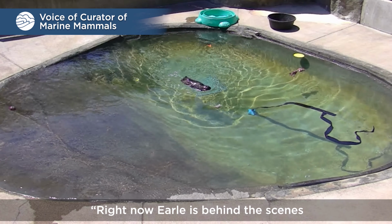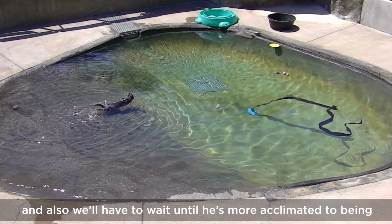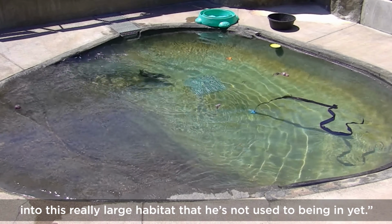Once he is getting more and more trained and he's done with being in quarantine, then we are able to bring him out onto the main habitat so that all of our guests can see him in person. But that will be at least after he's done with quarantine, and then also we'll have to wait until he's more acclimated to being in this really large habitat that he's not used to being in yet.